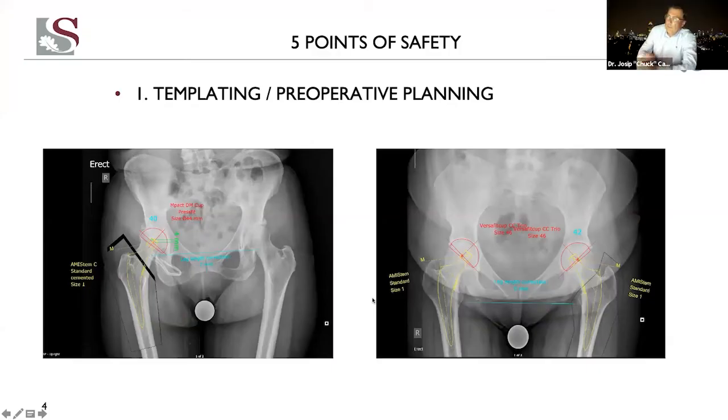The first point of safety in my practice is the templating. I think that is extremely important, especially in an anterior approach. These are two examples of patients who are preoperatively screened and templated on a system that I have in hospital, which is a part of the radiology department. One is a unilateral and one is a bilateral procedure. I think this is extremely important in any procedure. It doesn't matter what approach is used, but in the anterior approach specifically.